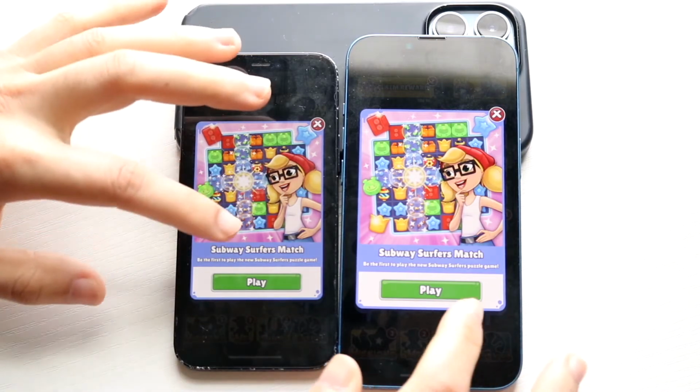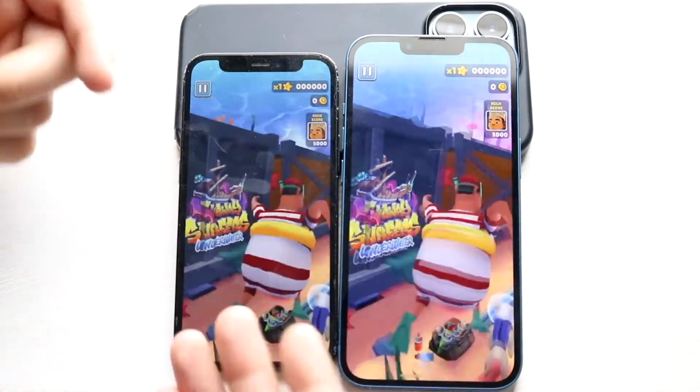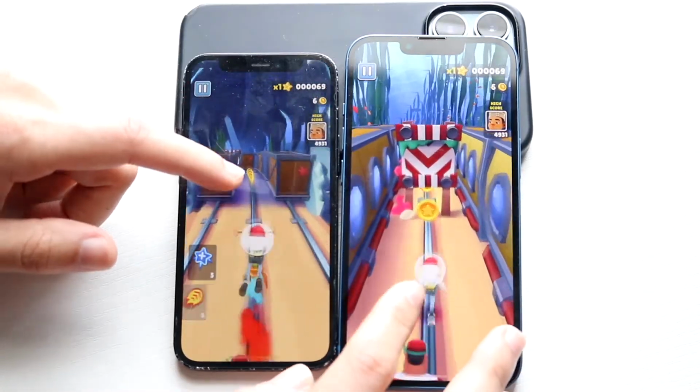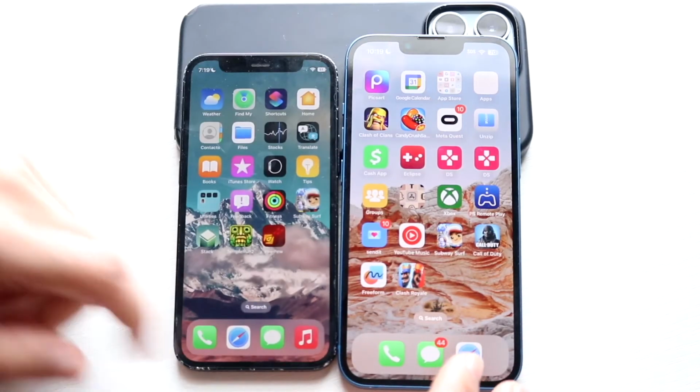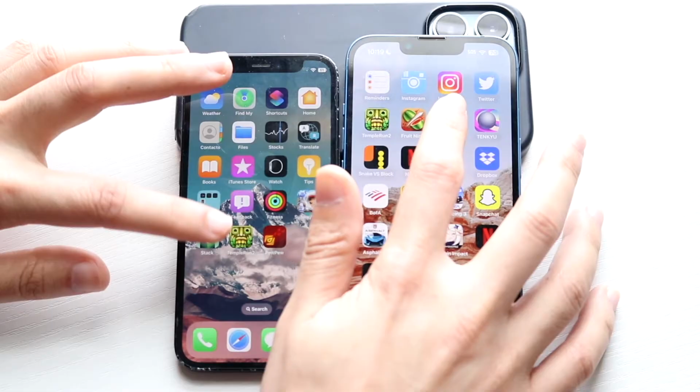This is very interesting considering the 12 mini is the older one and it is still performing better than something like the iPhone 13, which is actually pretty insane. So I'm not really too sure what's going on here. Well, I guess we'll have to look at that in a second. Hopping out of these two, let's go and get into Stack. 3, 2, 1.